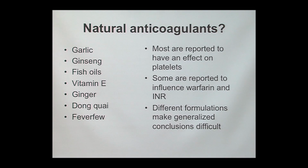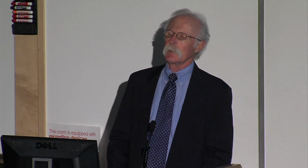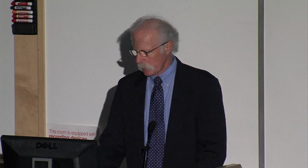Ginger, dong quai, I think it's pronounced, and feverfew are also a couple of preparations which there's some evidence that they may interfere, but in most cases it's not a significant interference. But rather than just endorsing that it's okay to take these, I think the important take-home message is that you really do need to sit down and talk with your provider and look at the information together to determine if it's something good to use.